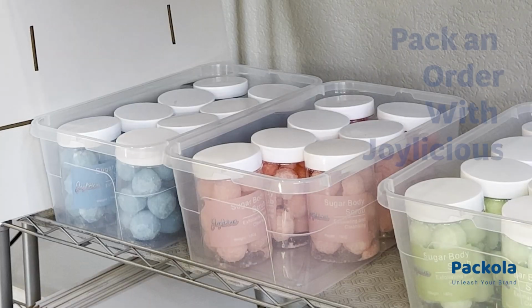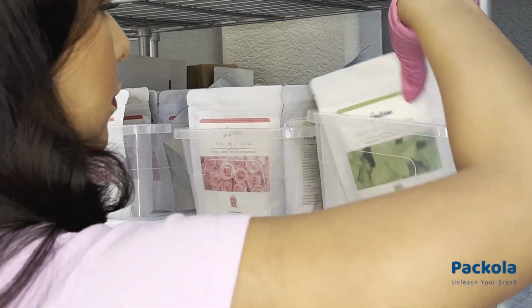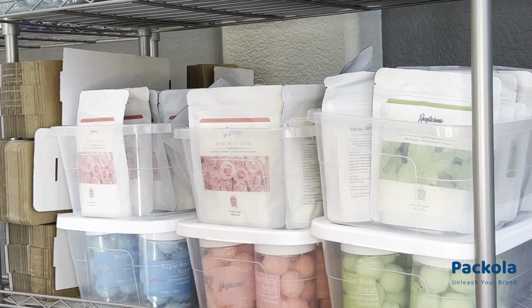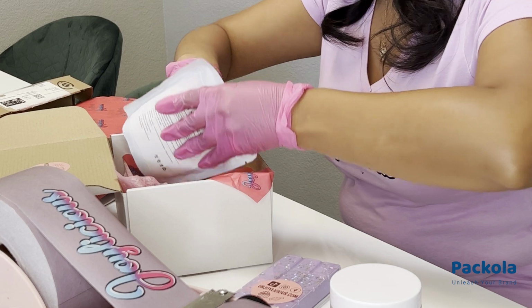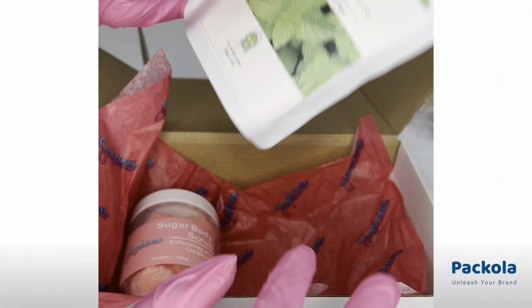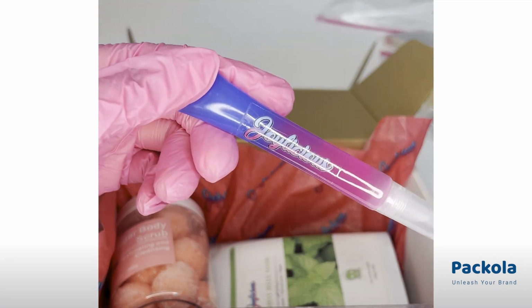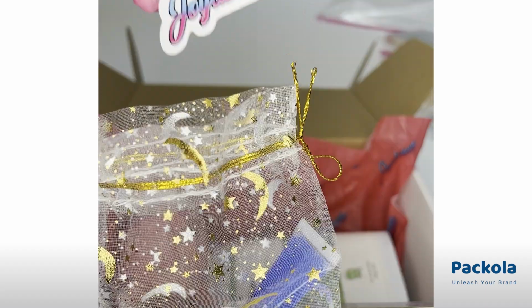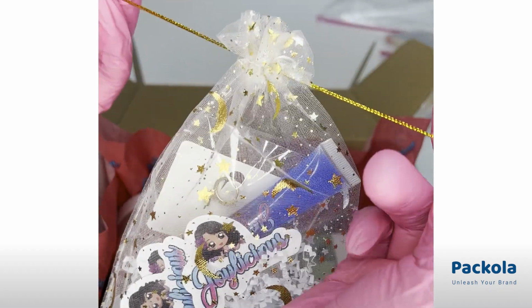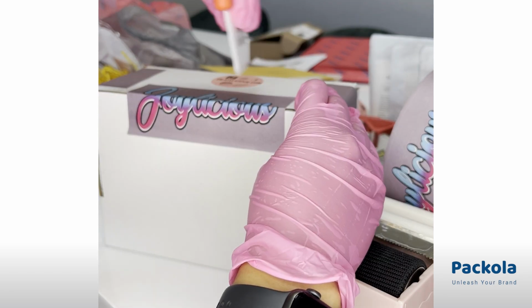Let's go. Today I am packing our custom Joylicious bundle that includes one of each of our body care items of the customer's choice. On this specific order, the customer chose a pink gumball scrub, a fresh mint jelly mask, a starry haze candy bar bath bomb, and a U jelly lip gloss. Our lovely customer also ordered a pair of our popsicle earrings. I always add some stickers and seal it off with our handy custom tape.